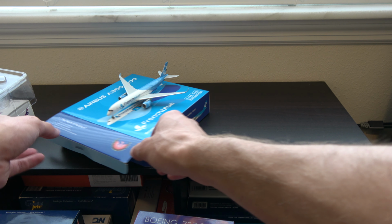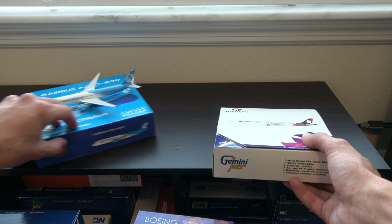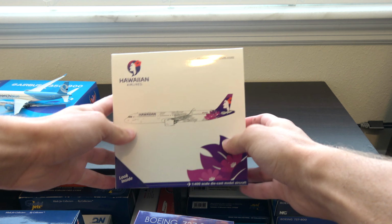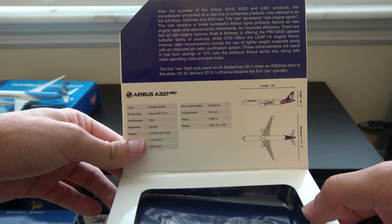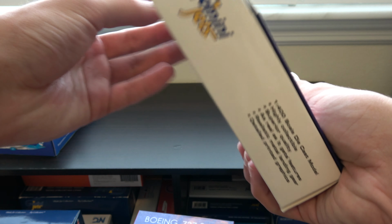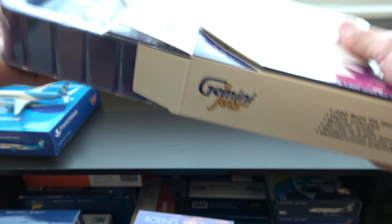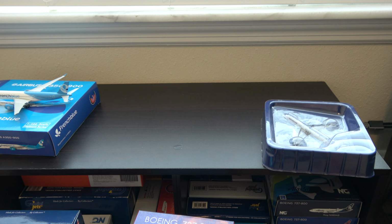I'll put that off to the side, and let's go ahead and get the Hawaiian out. You will probably see the broken one in another video. So this is Gemini Jets, registration N204HA and whatnot. As I said, the difference is this one's not a broken model, which is really nice. The other one I have, the front landing gear is broken, unfortunately.